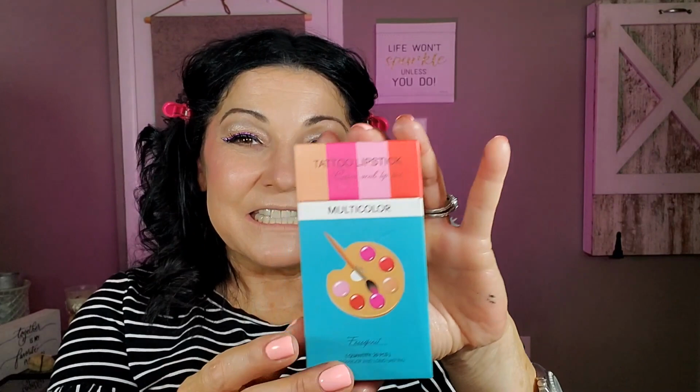So the last thing, you guys, is these tattoo lipstick stains. And I'm just trying to see if it's starting to lift. I feel like it is. I don't think I would suggest these. I mean, you might have to put just tons of glue. But anyway, let's move on.